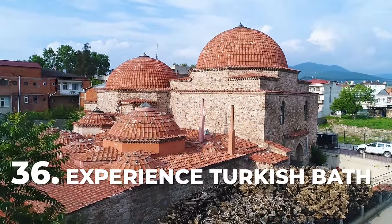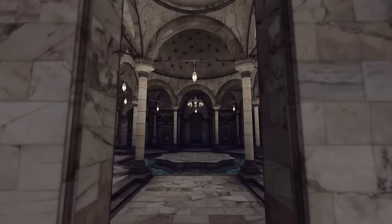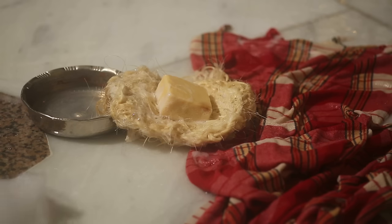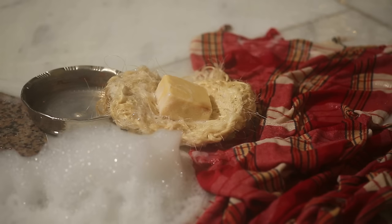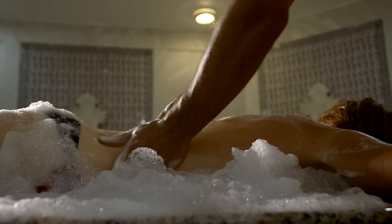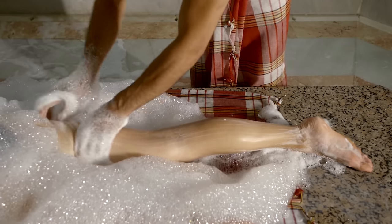Participate in a Turkish bath experience, also known as hammam. Here visitors can experience a traditional practice of being scrubbed and washed by an attendant, known as tellak, and relax in the hot steam room. It's a great way to relax after a long day of sightseeing.